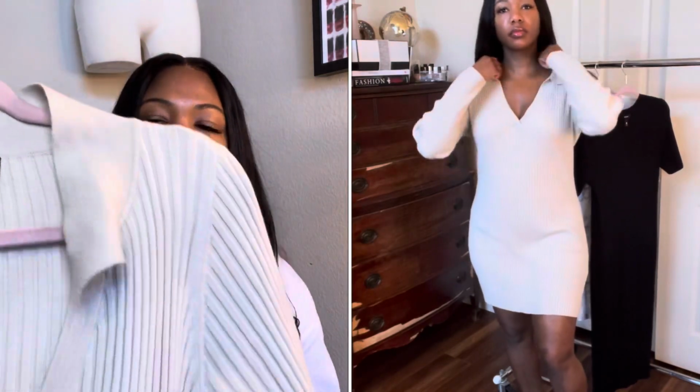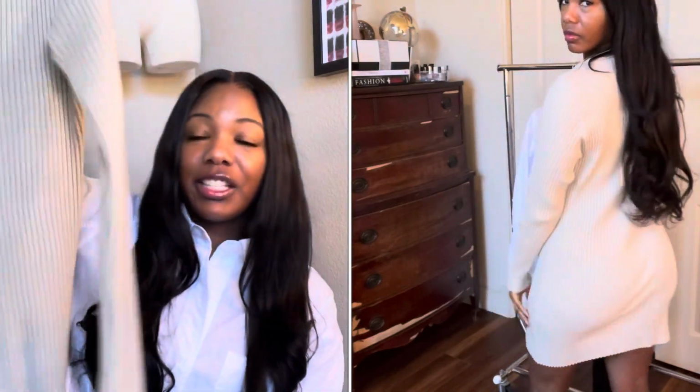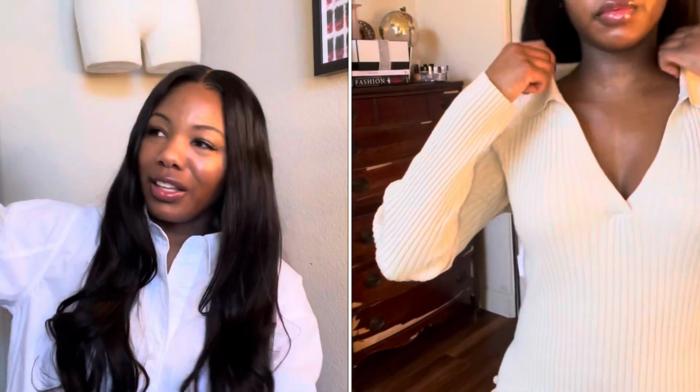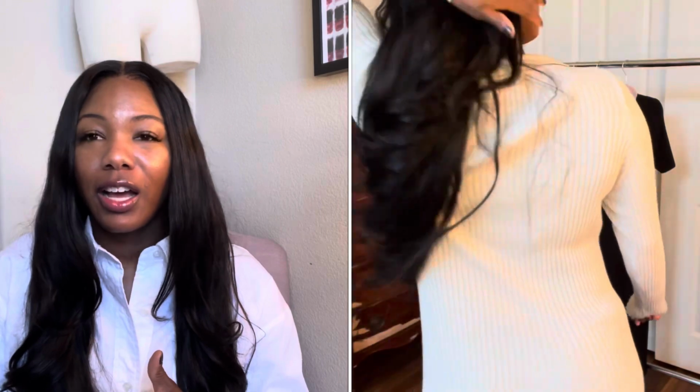Another dress that I love is this dress from Aqua. It is a collared, long sleeve, ribbed dress, and it's a good length. It's not too short, it's not too long. It's great for summer. It gives you a V-neck that then comes into a collar, and it's ribbed. This is another dress that's not very form-fitting, because sometimes rib dresses and knit dresses are super form-fitting, but this one is a very nice, comfortable fit. It doesn't fit the arms too tight, it doesn't fit the body too tight. It just lays on the body very beautifully. I got the size medium in this one, and in the All Saints dress I got a size 4.